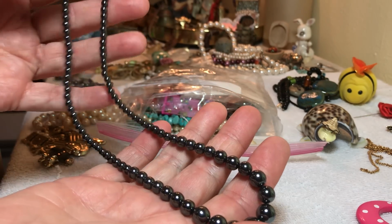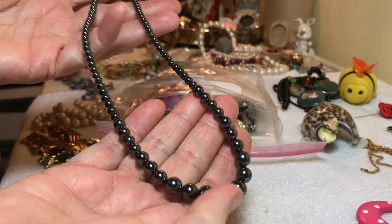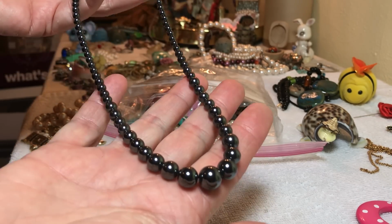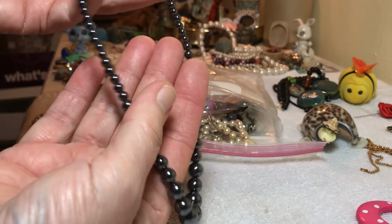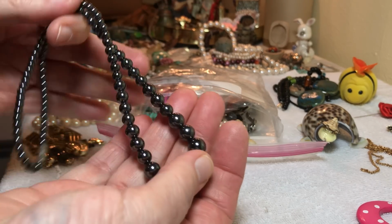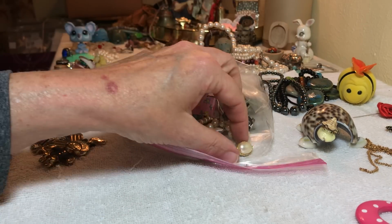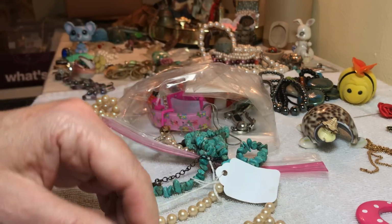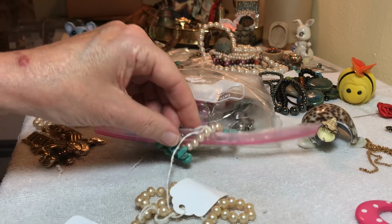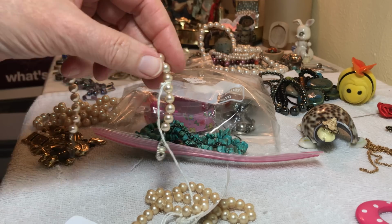This is a really nice, whatever you call it, hematite, if you want to call it that, or man-made hematite, whatever. It is really pretty. Graduated beads. If you like hematite, this is gorgeous. Looks like it's never been worn. This is another one with the little tag, and the price is not on it anymore. Might be two of them here.